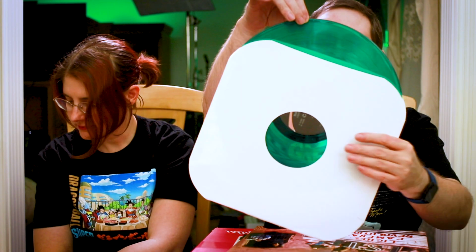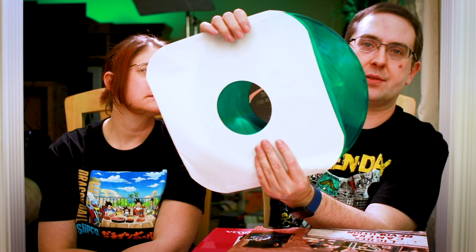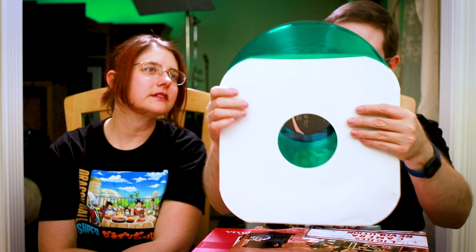So this is 180 gram. That's good. Yeah, I can tell, actually. You can tell it's a bit thicker. So that's just going to be higher quality. Okay, I have to say it looks pretty cool. Yeah, dude, that is nice.